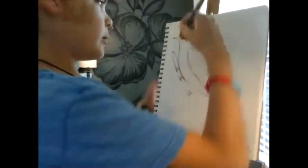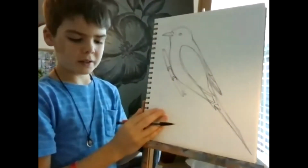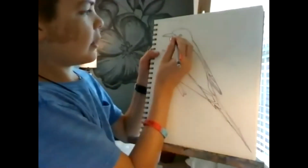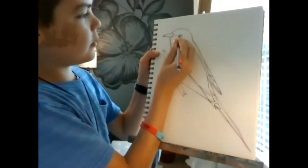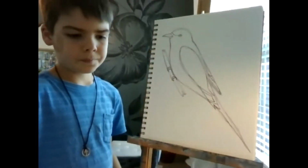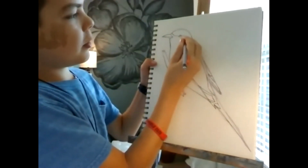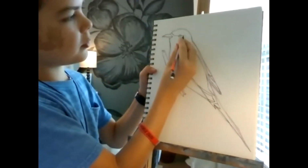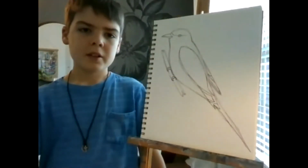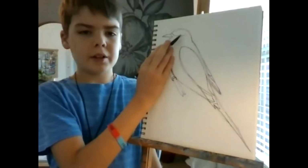Okay, now we're going to bring a line down that matches the beak line. And then it's going to go into the eye. Then we're going to bring it back out and go all the way, but then we're going to stop about halfway. So don't do the line through the eye, just imagine it going through.